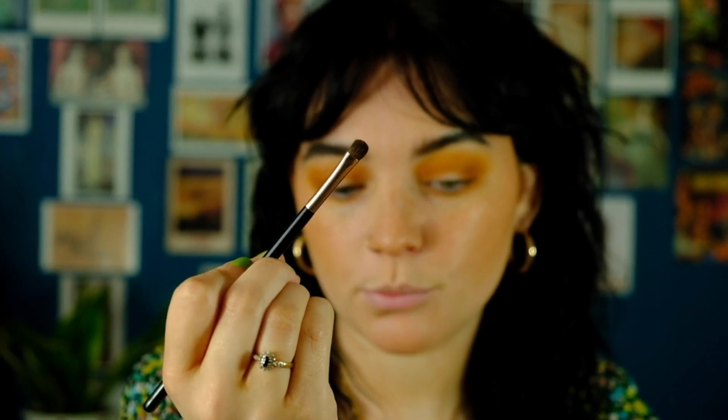Now on this little flat brush, I'm going to put on some NYX glitter primer. I might do a little faux cut creasy action, just to give a tiny bit of structure. I don't know. If I don't like it, I can always just blend it out, so it'll be fine. Alright, it'll be fine.